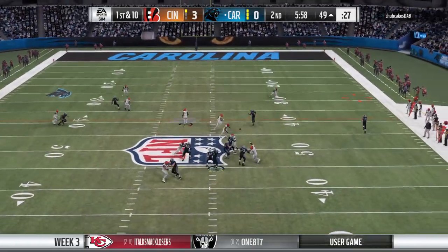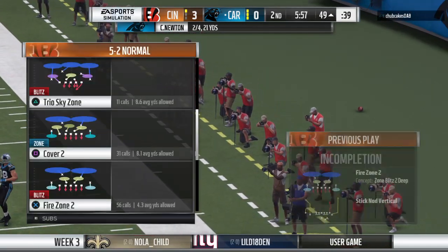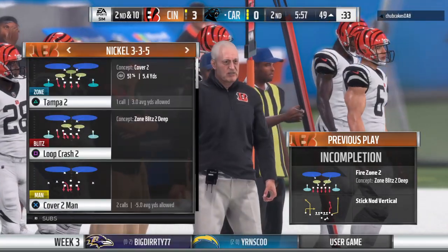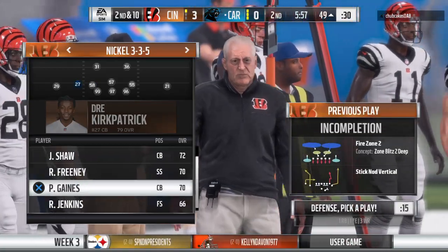From the gun, here's Newton. His throw incomplete. Well, too much oomph, too much mustard there on that pass. They really turned it loose, didn't they? Really cut loose with that one. Sharp, strong. Didn't lead to a completion, though. Made it very difficult.